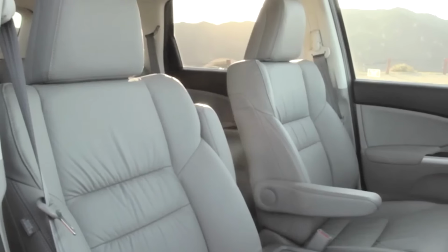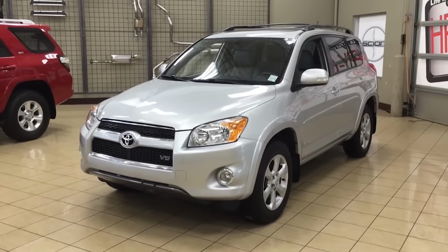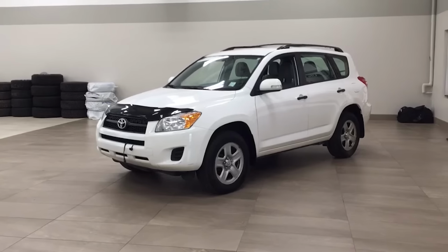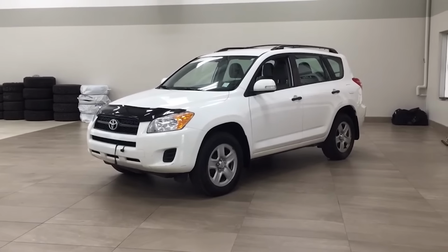Dave runs a shop outside Cleveland. He pulled his service records. 4 years of RAV4 ownership, repairs outside routine maintenance, 0. His exact words: "My customers spend more fixing one German SUV than I've spent on my RAV4 since new."